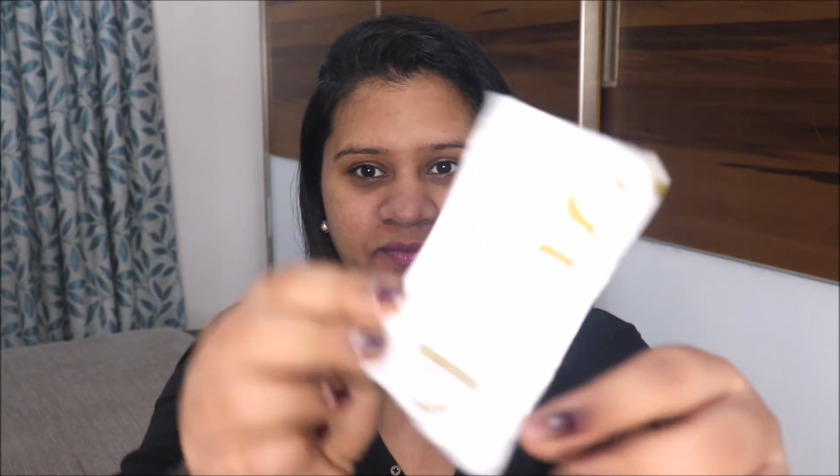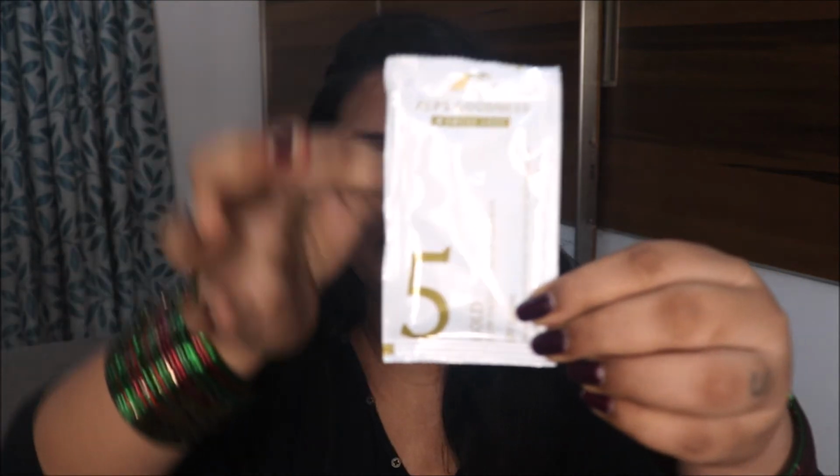So that's it, we are done with our steps. There is one last step left out. This is step number 5, the SPF lotion. I don't need SPF lotion now because right now it's 9 PM at night. I'll use it in the morning.